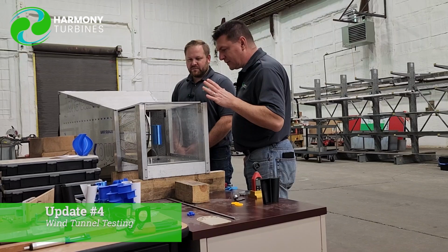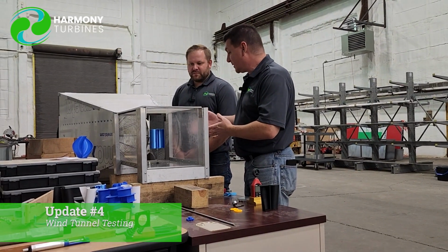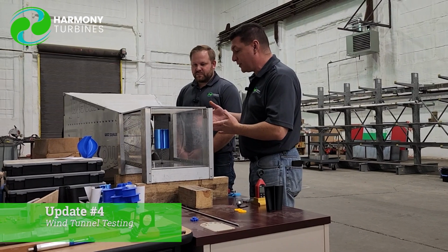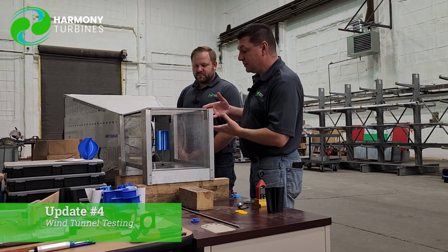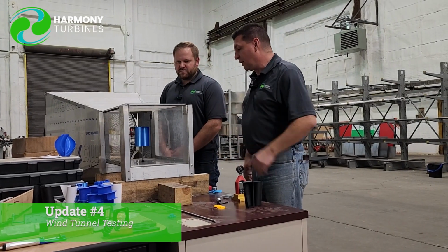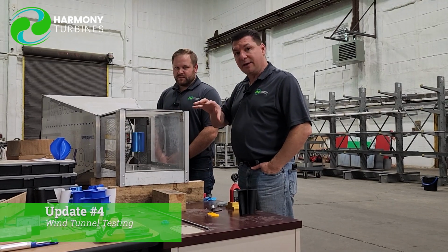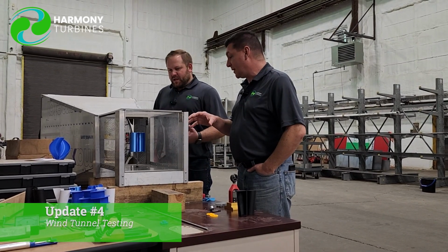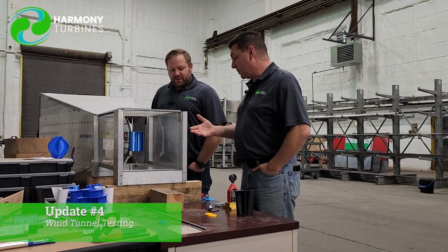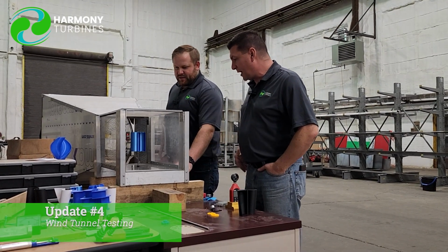It does eventually start, but those are considerations we would certainly take into account. If we have a turbine that has problems starting in low wind speed, we may rank it lower on our scale. This is good for doing A to B comparative testing, not necessarily giving us any type of coefficient of power or performance rating or efficiency rating of any kind.